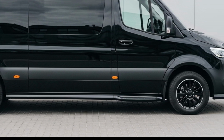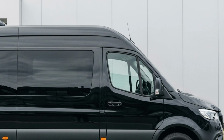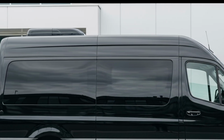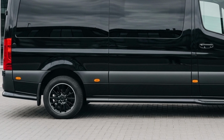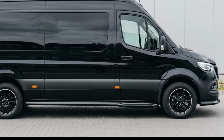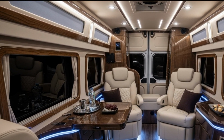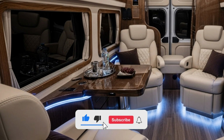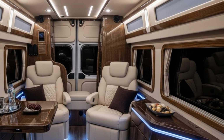Next, under the hood. The VIP Klassen Sprinter is powered by a refined 3.0 L V6 turbo diesel engine mated to a smooth 9-speed automatic transmission, delivering power with exceptional efficiency. Paired with adaptive air suspension, this van glides effortlessly over city streets and highways, giving passengers a smooth, quiet, and comfortable ride. Whether it's airport pickups, cross-country business tours, or luxury group travel, it's engineered to make the journey as important as the destination. Now, the interior is where this vehicle truly transforms.